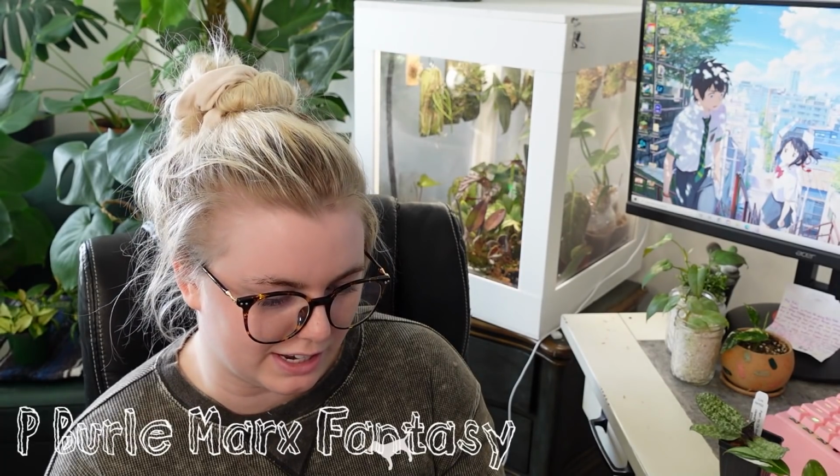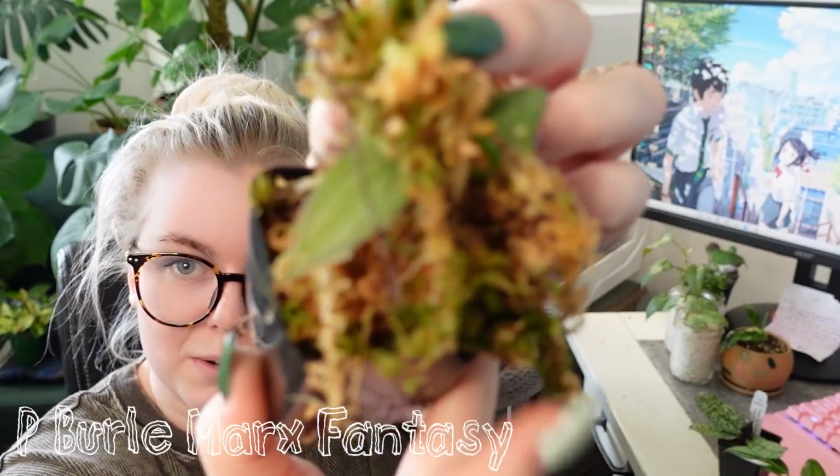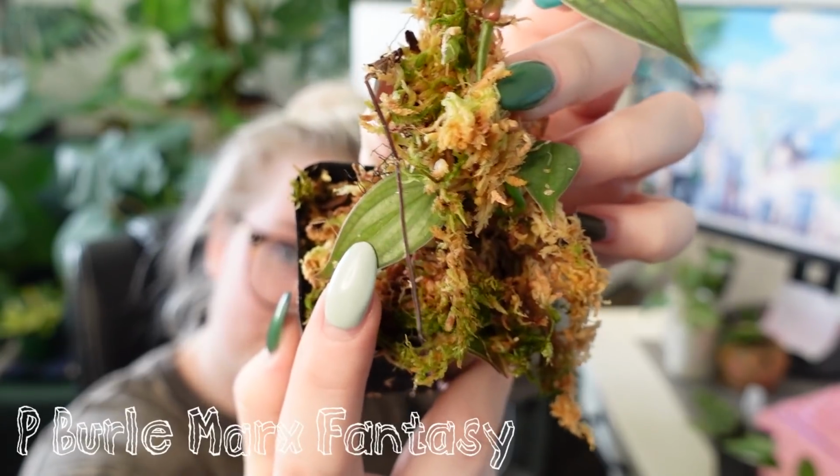All right, next we have my Bulbophyllum Fantasy, which I'm sorry, but it's a little difficult, I feel like, for you to see. I'm gonna do my best to show you, but he's air layered. So he's in a tower of moss. He was a little bit bigger at one point in time. I cut the top 3 leaves off, so he was quite a bit taller.